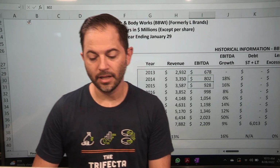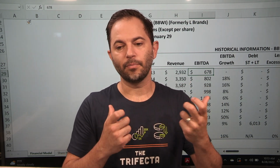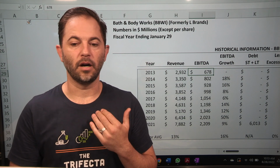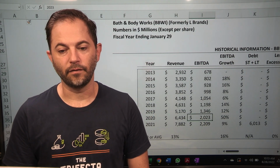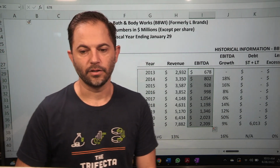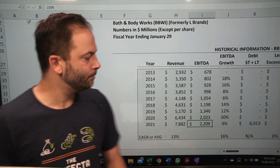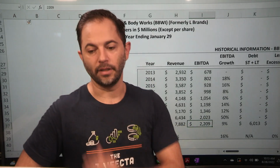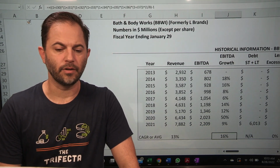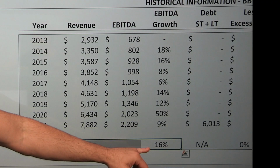Now, EBITDA here for us is somewhat of a guess because we can't separate out the financials completely from Lbrands, but we are estimating their EBITDA growth here, and we're doing that on a margin basis. We'll get there in a second. So $678 million of EBITDA in 2013, and that has grown to $2.2 billion of EBITDA in 2021. We're also footing this kind of level with their current quarterly numbers. And so that's showing that there's a roughly 16% increase in the EBITDA of the company over time, an annual growth rate of 16%.